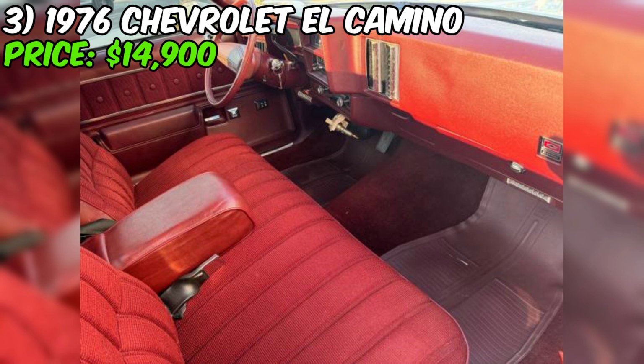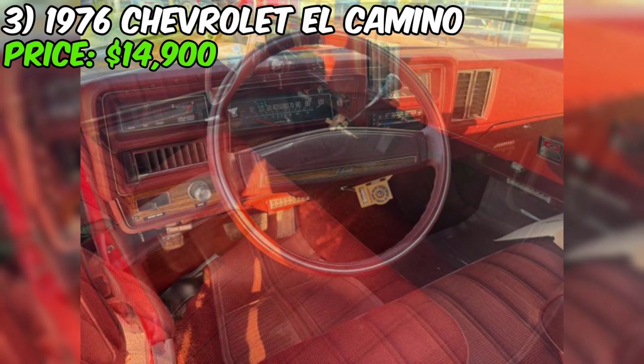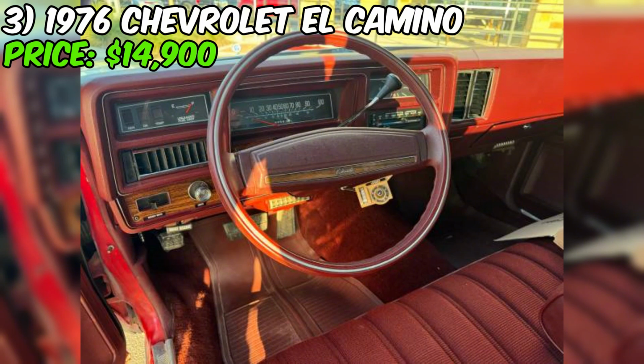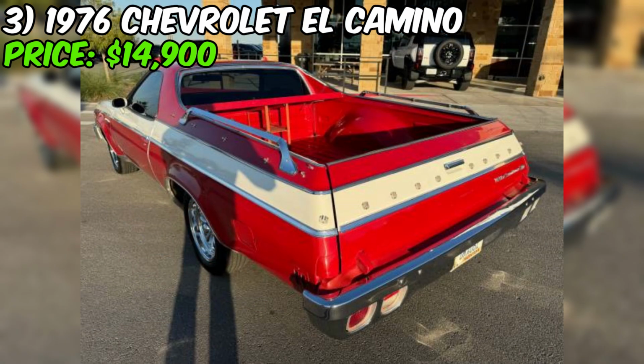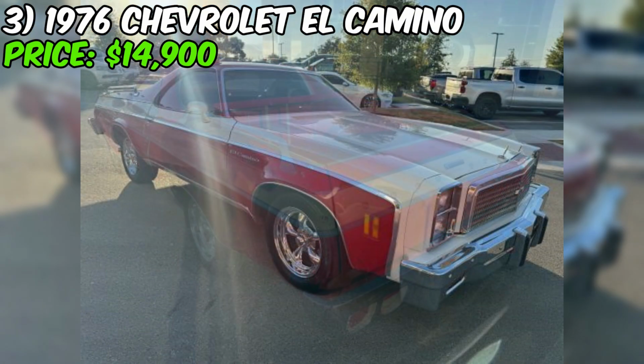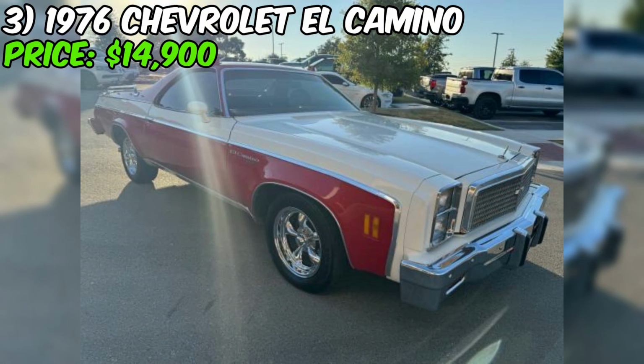Now, let's talk about how this baby runs. According to the seller, the El Camino runs and drives great, and they get compliments all the time. That's no surprise, considering the car has been well maintained with new tires and brakes within the last year, and it has recently been serviced and passed the state inspection. The odometer shows 89,983 original miles, which is relatively low for a car of this age.